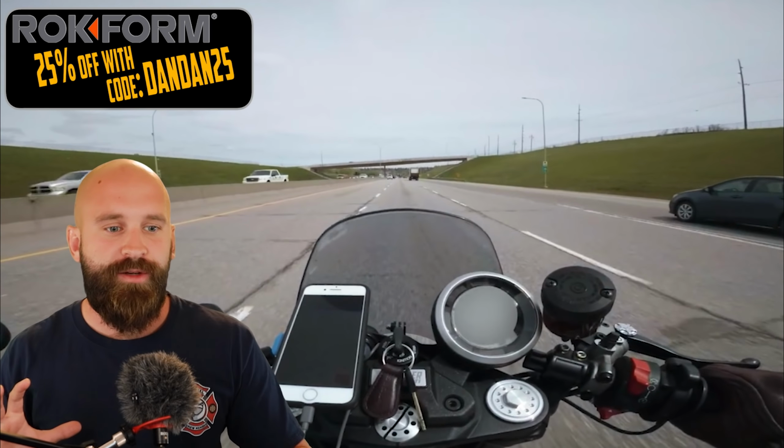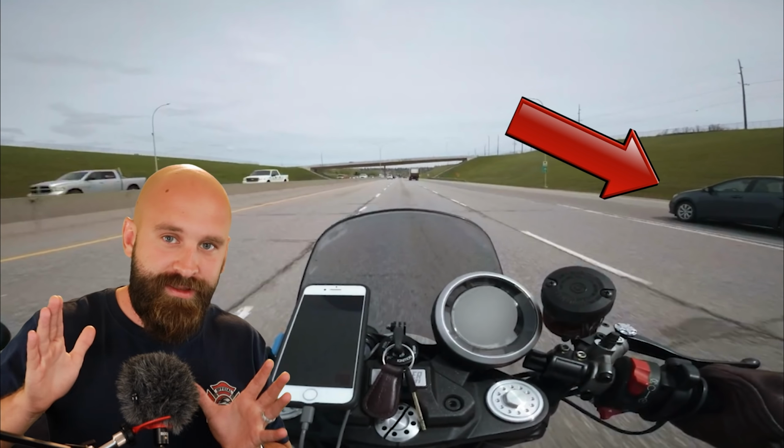Anyways, you see how the vehicle is just kind of maintaining everything right there. Okay, so we're technically in their blind spot. We're off to the side. It doesn't matter if you're super far to the side, or if you're right here. The problem is we're in that dead zone, basically.